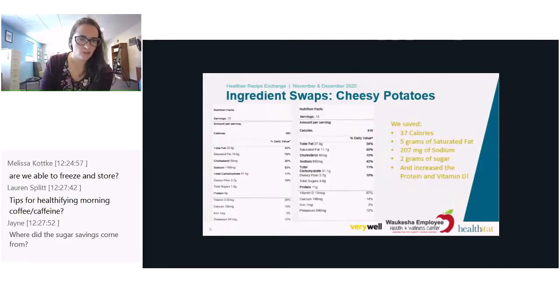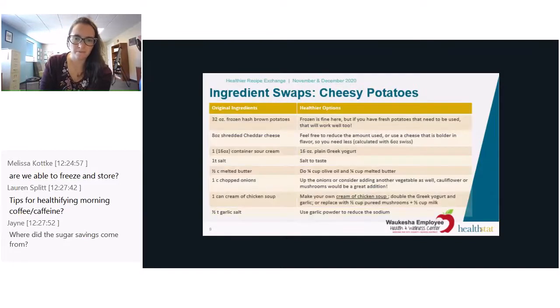The sugar savings came from switching the yogurt, for one, and then the other thing I think probably was from that cream of chicken soup. Things that you wouldn't expect to have sugar do have sugar.